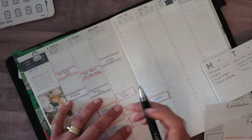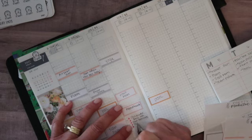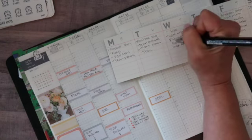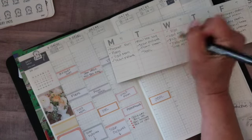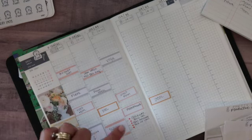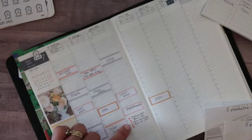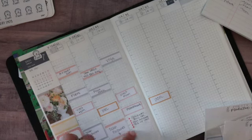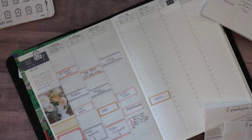Oh, I love erasable pens. Okay. So I have yoga, visit my mom, pick up the dog, pedicure, and wax. Okay, so my plan is really to book the appointments on Monday so I can get these all done. So I'm going to just put a note here.